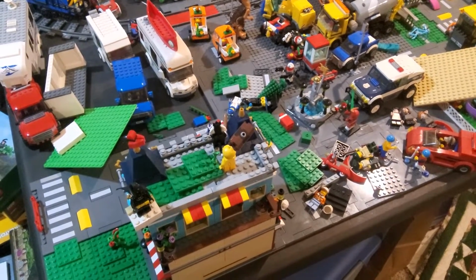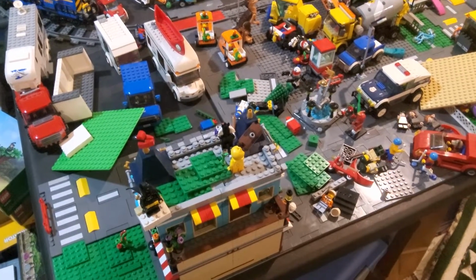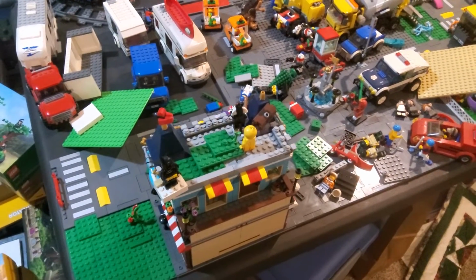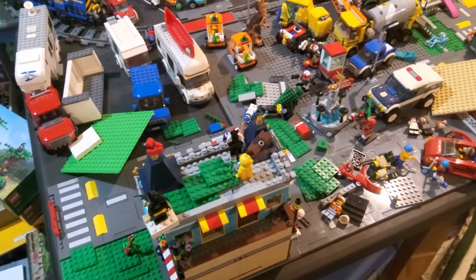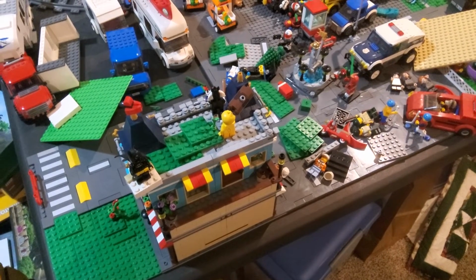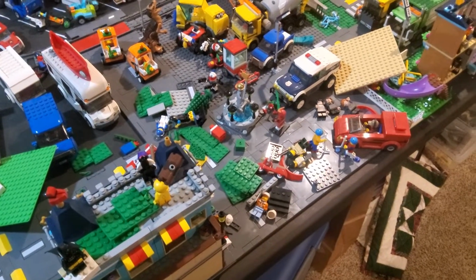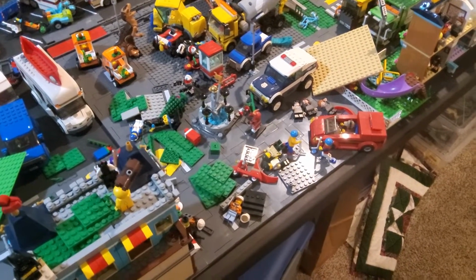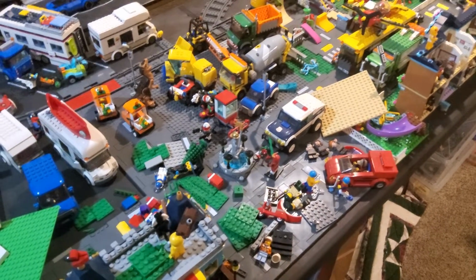Otherwise, I would need another half base plate, and I didn't want to use another half base plate, so I'd rather free up a base plate and move this over here to this side of the city than have to probably get another bookshop modular before it retires. So that's what I went with.